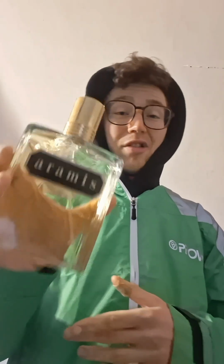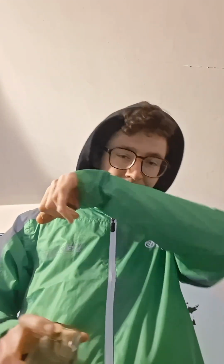First one is going to be Aramis. Aramis is very much a smoky leather type fragrance. Very old school, very recognisable scent. Certainly more suited to the winter time. Not suited to running, but we're going to use it today for our experiment. So that's that one sprayed.